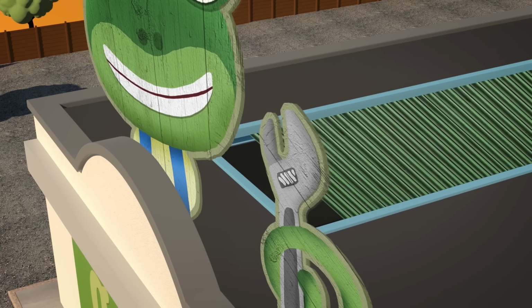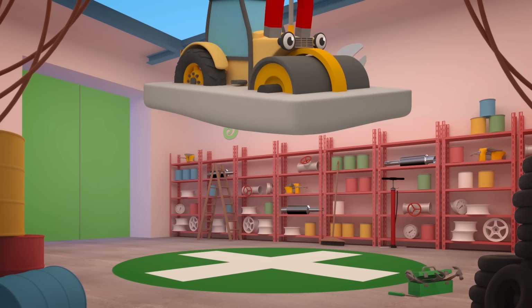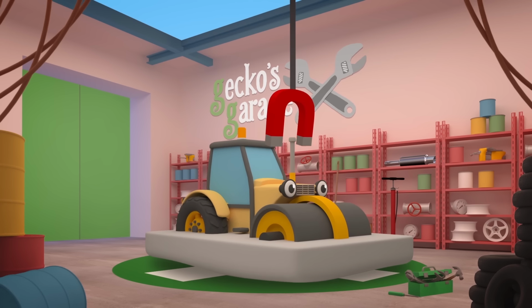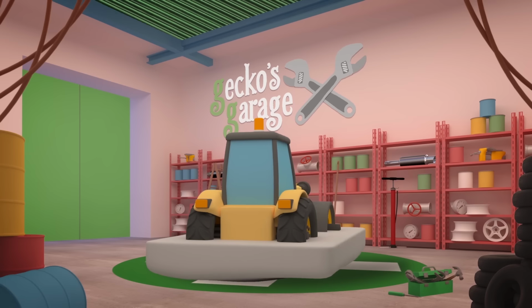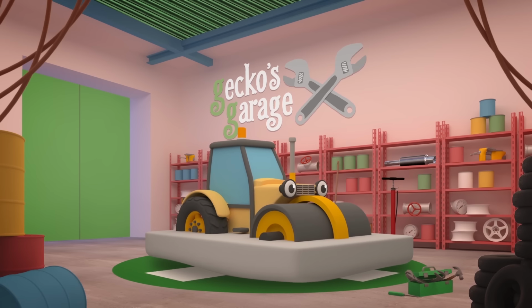Garage roof open at speed. It's time to help a vehicle in need. Did you enjoy your flight, Rick? Let's take a good look at you. Oh dear, you're well and truly stuck in that concrete. Don't worry. The mechanicals will get you out in no time. Go, go, mechanicals!